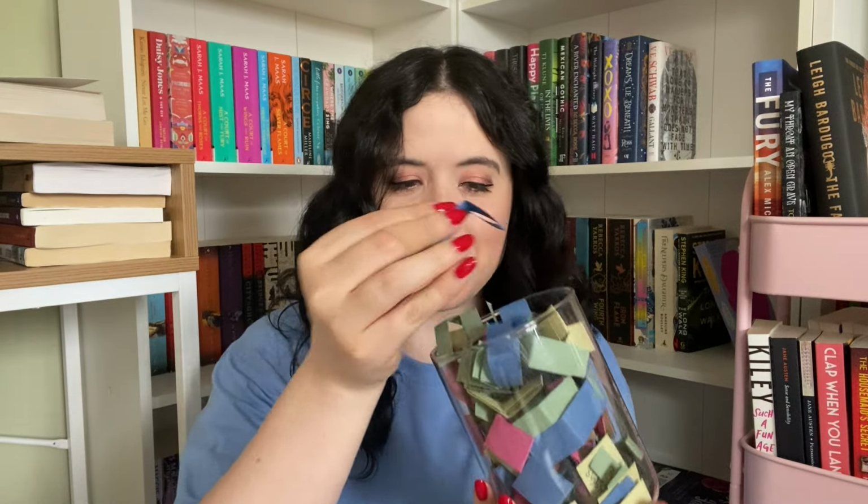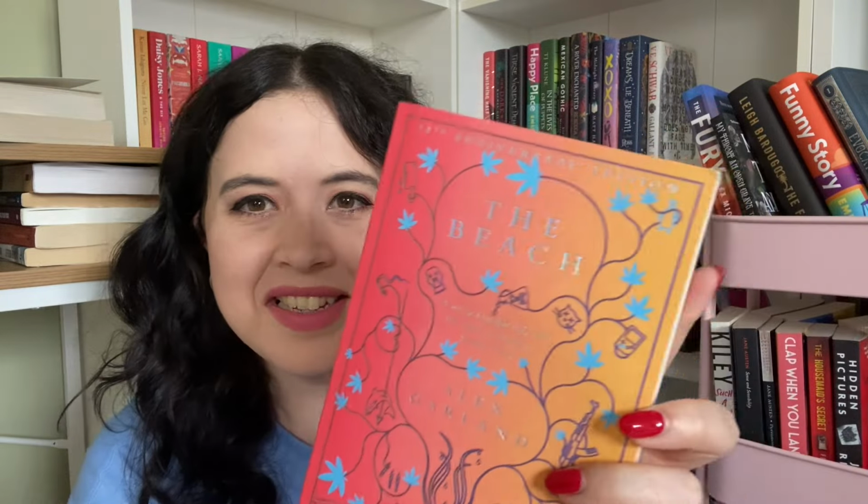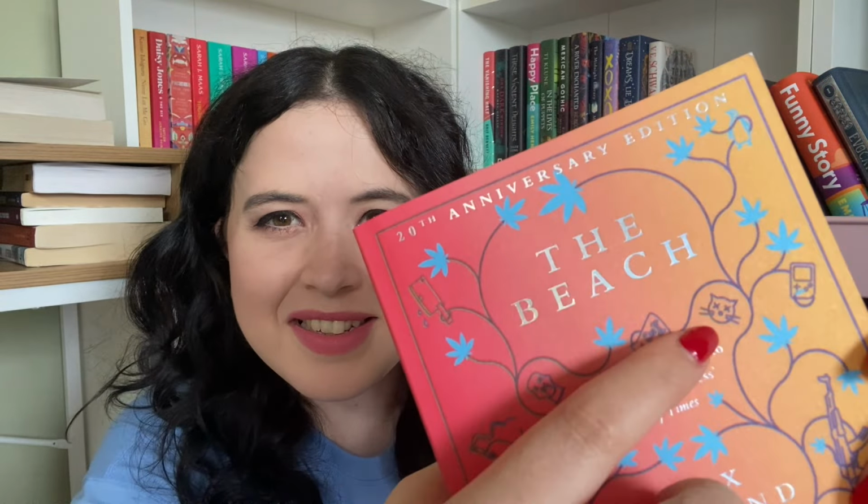Okay, I think we're on prompt number 6. As you can tell, I overfilled this way too much. I got a bit carried away with making these. So this is prompt number 6. Cat on the cover. I might just go for animal on the cover if I don't have a cat on the cover, but I'll have a look. I actually have a cat on the cover, but it's quite obscure. So there's this little dead cat. I think a cat with X'd out eyes on the cover of The Beach by Alex Garland. There's also a duck, there's a fish, and so I think I'll count that.